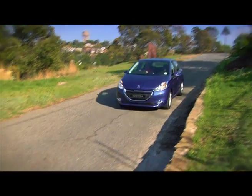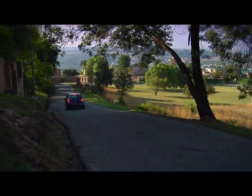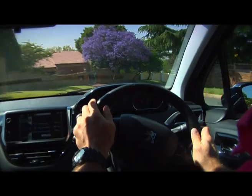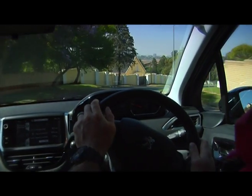So if you want to get your hands on a 208, the entry level 1.2 comes your way at 155,000. The one that we're driving is 170,000, and then top of the range, when you go to the 1.6, is coming up at the 190 mark. Well priced when you look at what you are getting standard in this car.